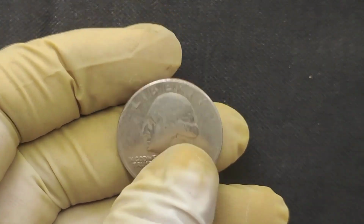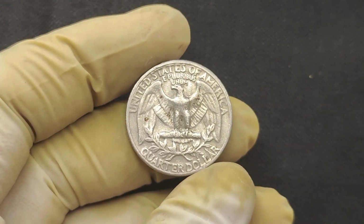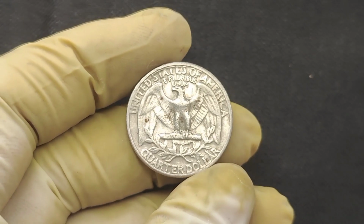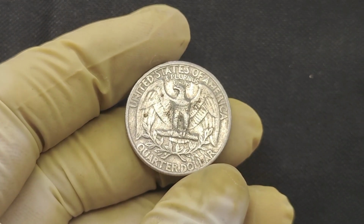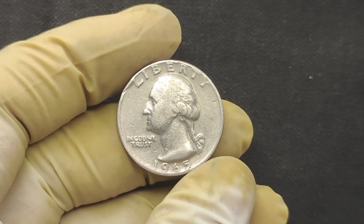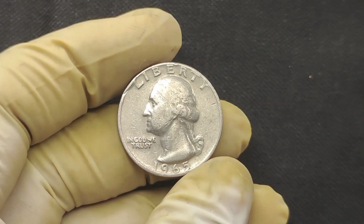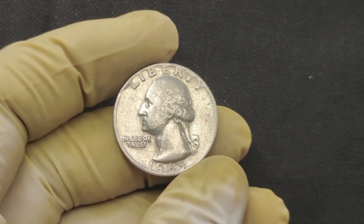Now, here's where things get interesting. While most 1965 Washington quarters were made using this new composition, there are a few rare coins that were accidentally struck with a small amount of silver content. These silver-struck 1965 quarters were not intended for circulation, and only a few of them are known to exist. Because of this mistake, these coins have become incredibly valuable to collectors.